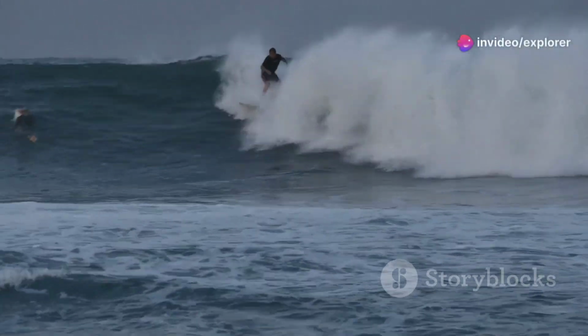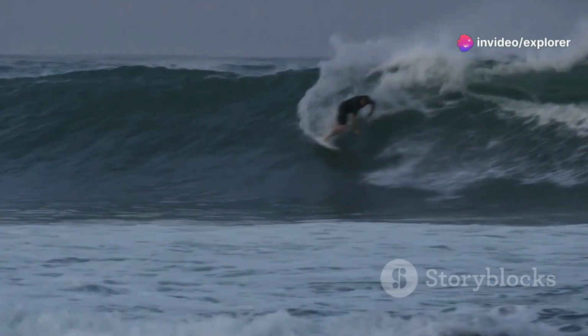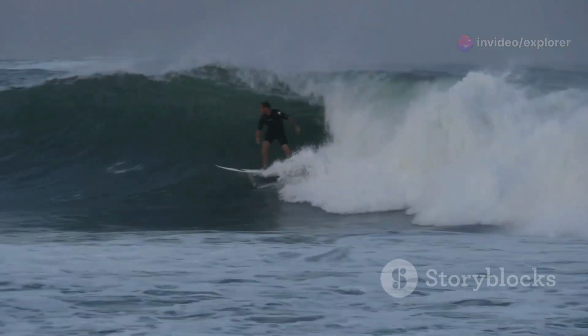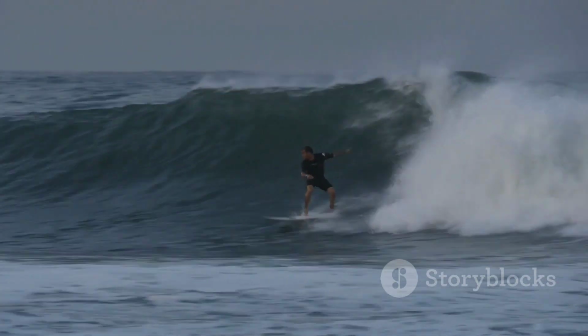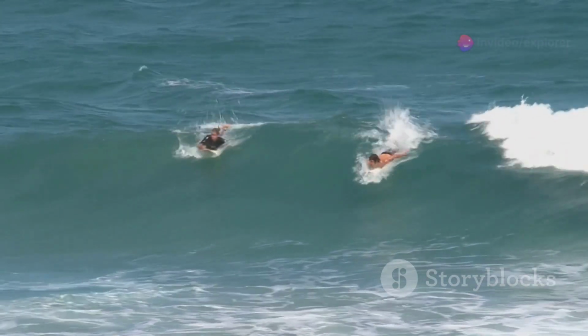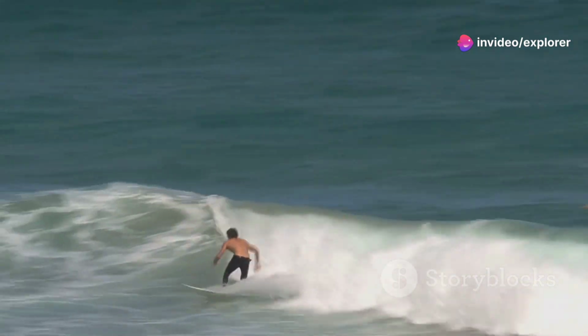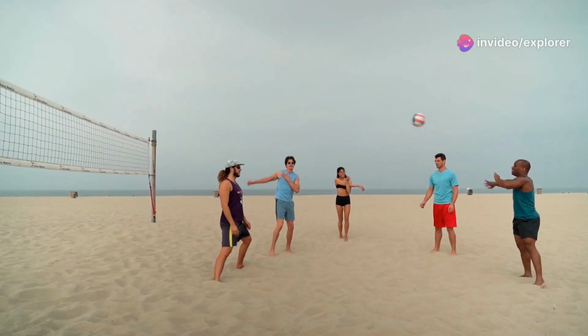around. But if you think Bondi is all about lazing under the sun, think again. The beach is a playground for both the active and the adventurous. Surfing is a way of life here. Whether you're a seasoned pro or a complete novice, there's a wave for everyone. And if you've never surfed before, don't worry. There are plenty of surf schools offering lessons for all ages and abilities.